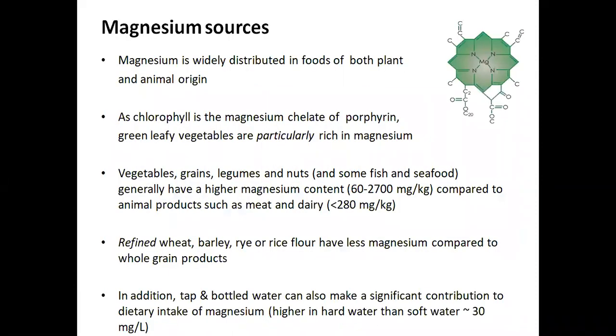So, just very briefly, thinking about magnesium sources. It's widely distributed in foods, both plant and animal, generally with higher amounts found in vegetables and grains, and lower amounts in meat and dairy. Oily fish is also a really good source of magnesium. Processed, refined foods tend to have much less magnesium than whole foods. And then looking at tap and bottled water, hard water is actually quite a significant contributor. It's found through a diverse range of food types, so technically there's no reason why we shouldn't be taking in plenty of magnesium.